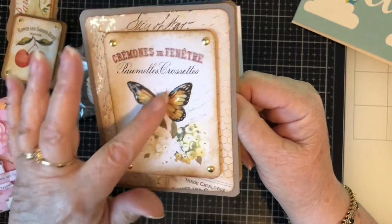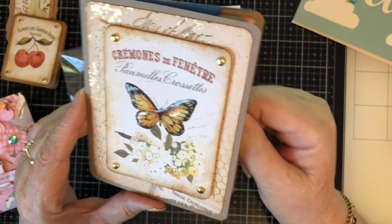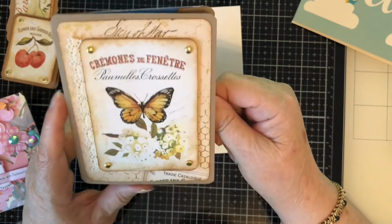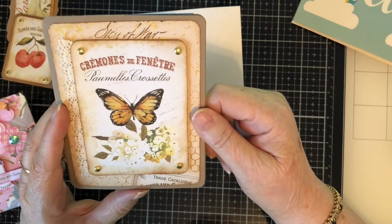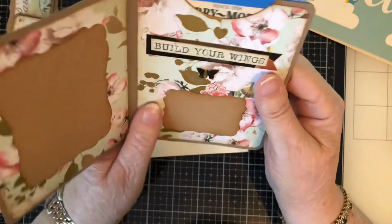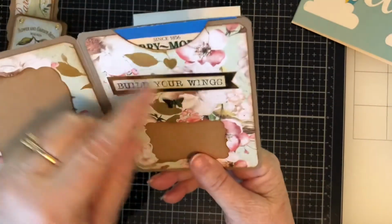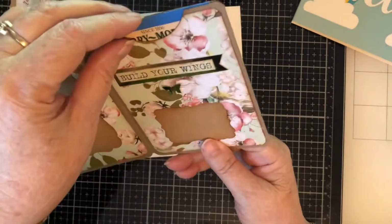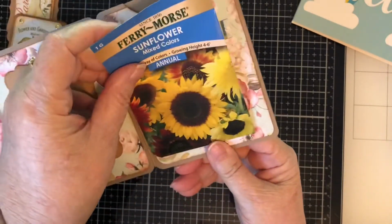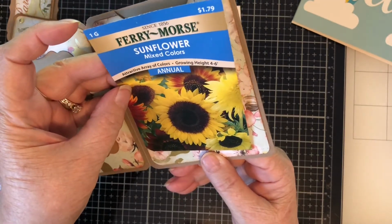And look at this card, how beautiful. Look at that. She's got glossy accents on the butterfly. See the shine? Yep. Brads in the corners, a little bit of lace. Love it. I had seen her make some of these cards on her site, and I told her I was going to steal it because I have this collection. And I loved these cards. Build your wings, little places that I can write. So pretty. So pretty. And look, she sent me a package of sunflowers, mixed colors.